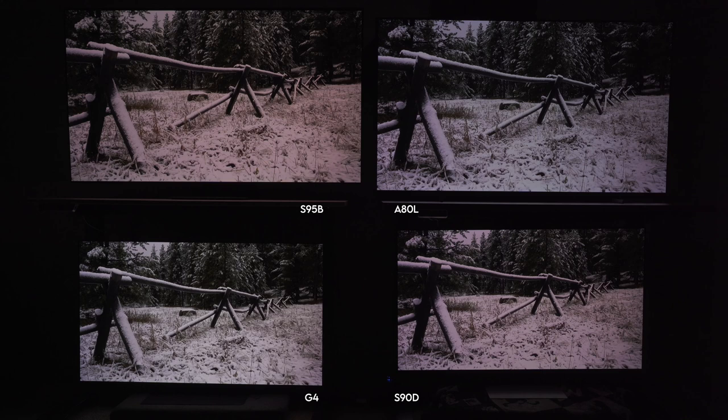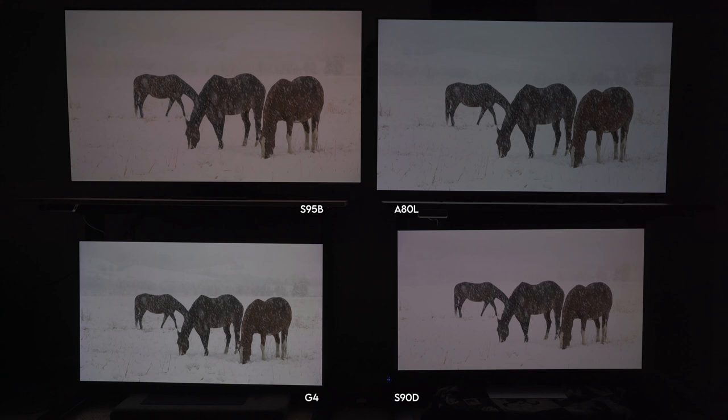Horses in the snow on 4,000 nits. Where do you see the most detail? Definitely the G4. What's the brightest? Definitely the G4. Where's the second most detail? The A80L. The S90D is completely done on this scene. It just stopped. It can't handle the 4,000 nits snow. The horses in the snow. And the S95B is struggling with it a little bit as well.